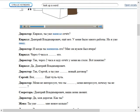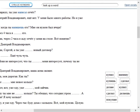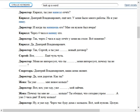Через 4 часа я напишу его. In 4 hours, I напишу it. I напишу the report, meaning not I will write the report in 4 hours, but in 4 hours I will have finished writing the report.